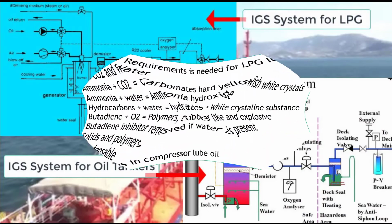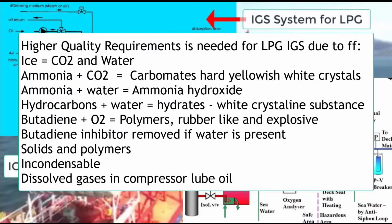So they are still maintaining a very neutral atmosphere that won't support combustion. But with LPG, you cannot do that because inert gas is not compatible with the cargo that you are carrying in any LPG. I'll have that in the next discussion of this segment.